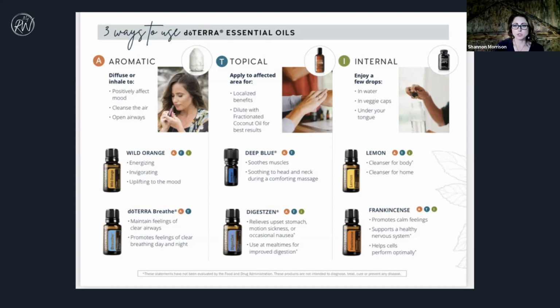The last way to use essential oils is internally. And there is a way to get in veggie caps, and we have veggie caps in our back office. I do use frankincense and copaiba under my tongue every single day to support myself with anxiety and focus, okay? It really enhances my ability to focus and calm my nerves at the beginning of my day. I don't ever forget to do this. Otherwise, my day does not start with the intention that I want.